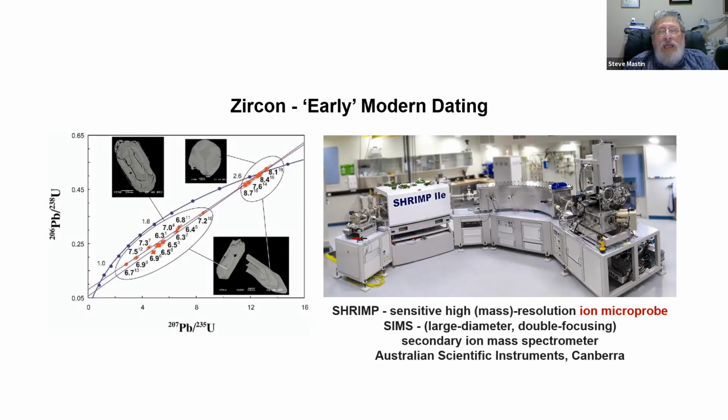All right. And then we have an ion mass spectrometer, and it's a SIMS, and it's actually got more names: large diameter, double focusing, secondary ion mass spectrometer. And I picked this particular instrument and shown you that particular Concordia diagram using that instrument, because as you'll see in a minute, Australia is really important in the history of zircon dating. And I'll explain why in a minute.